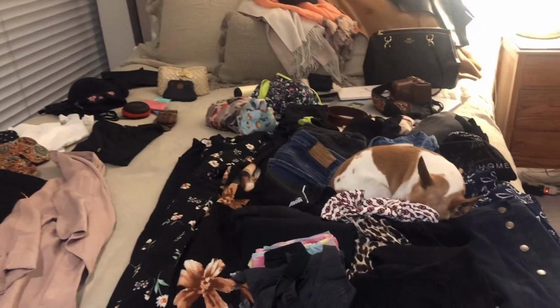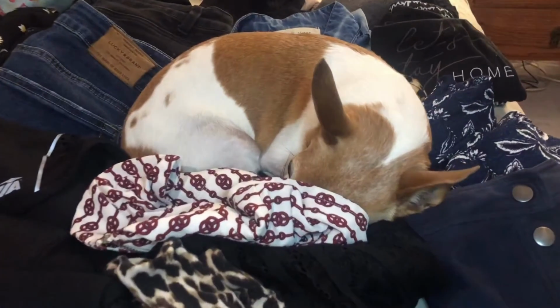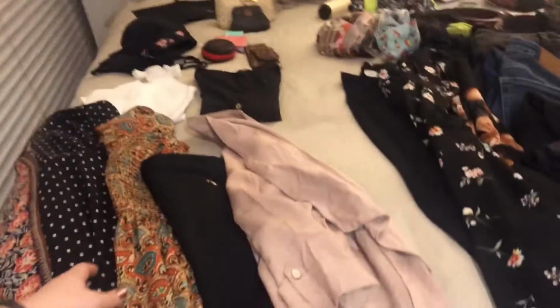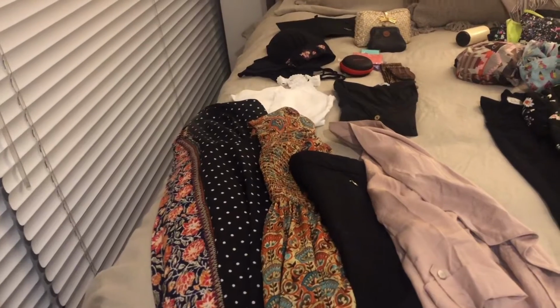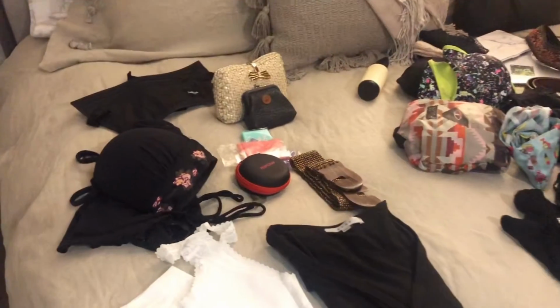Little Mister has decided to mess up my pretty display a little bit, but he's so friggin' cute, I couldn't care less. Over on this side are the things that I did not end up using. So you can see I have some lightweight summer dresses. They ended up being a little too lightweight for the weather. It was a little chillier than I was originally anticipating. So those did not get their day in the sun this particular trip.